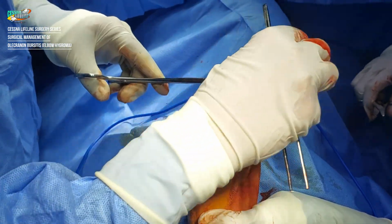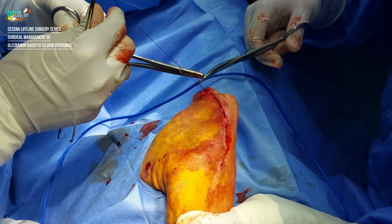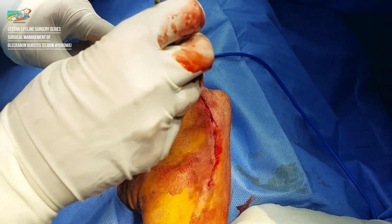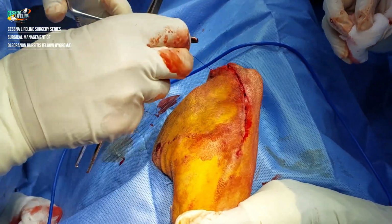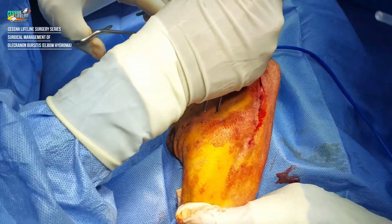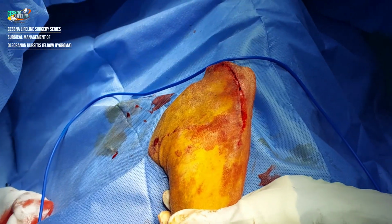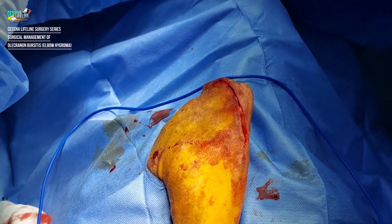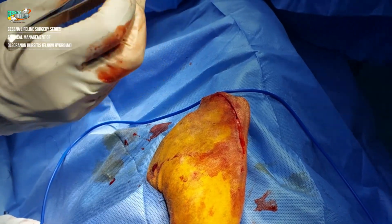We are going to keep a padded dressing for this case at least for 7 to 10 days in this area, so that we can keep pressure on this area and avoid any fluid formation till the basic healing takes place. And we'll give local anesthetic. Full. 30 kg body weight, 3 ml.